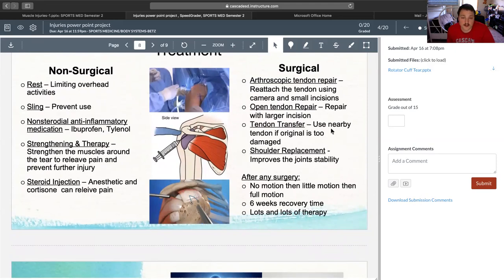Tendon transfer. So kind of like with the knee, sometimes we need to get a tendon from somewhere else in the body and use it in the shoulder to help repair it. A total shoulder replacement, if it's really messed up, they have to do a total shoulder replacement. Most athletes are not going to function with a total shoulder replacement afterwards if there's that much damage. This is more for older individuals. Their shoulder is so messed up from years and years of abuse that now they have to basically replace the joint with a metal and plastic joint.